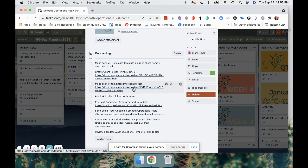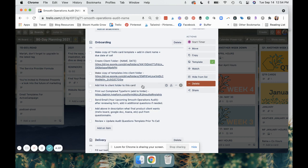And then I have a link to the Google folder that I use that has all the templates in it for the client folder. Each client gets the same thing. They get different information, but they get the same format of information when they have an audit with me. So I go ahead and make copies of all those documents into the client folder that I'm going to eventually share. And then I would add the link to that client folder to this card so I can easily access their folder and add anything I need to in there.